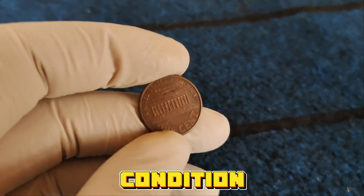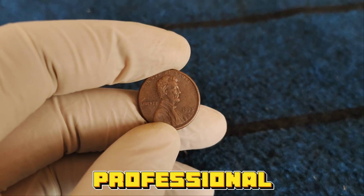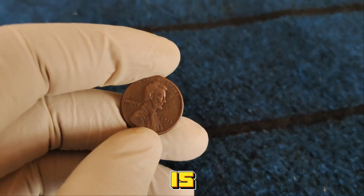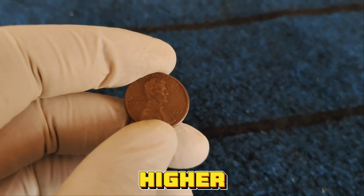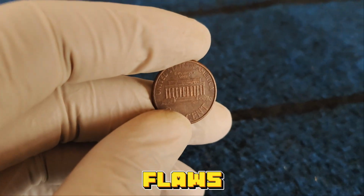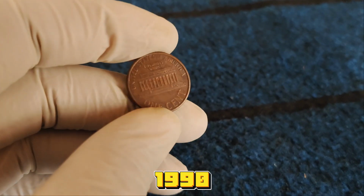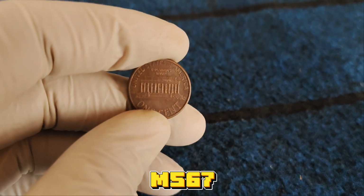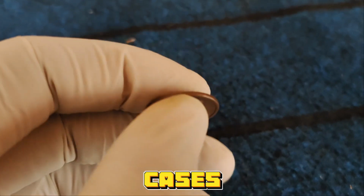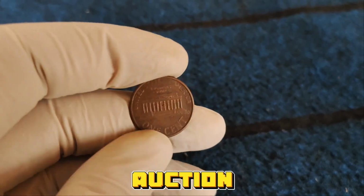1. Condition and grade. Coins are graded on a scale from 1 to 70 by professional grading services like PCGS and NGC. A coin that is graded MS67 or higher, meaning it's in near-perfect mint state condition with almost no visible flaws, can fetch hundreds of dollars or more. A 1993 D penny graded MS67 red has sold for over $400 and in rare cases even crossed the $600 mark due to collector demand and auction bidding wars.